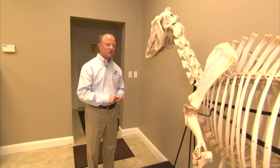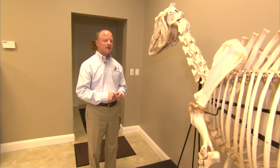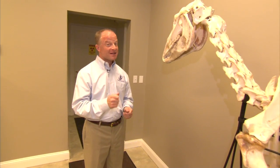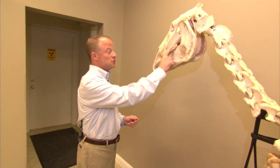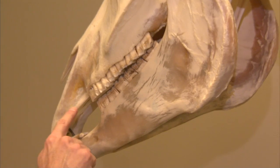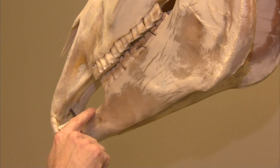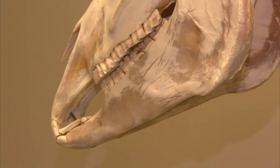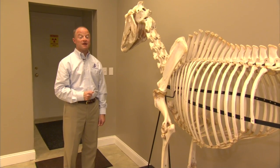Now, I mentioned that her name is Mrs. Bones. How do I know that it's Mrs. Bones and not Mr. Bones? It all has to do with the skeleton and her tooth structure. Male horses have canine teeth, which would be located here and here. As you can see, there are no canine teeth on this horse, and so therefore it's Mrs. Bones. Okay, next up, let's go to the pharmacy.